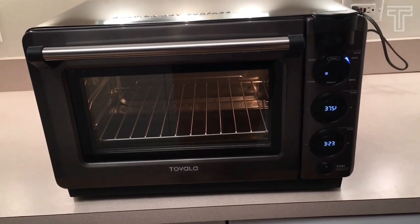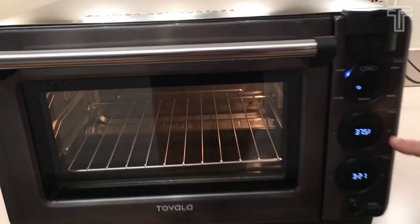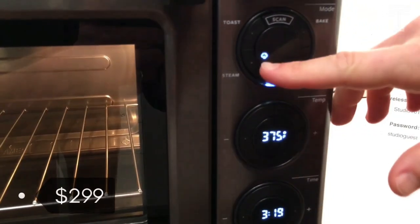It features 5 different cooking modes: steaming, baking, broiling, reheating, and toasting. It costs about $299.